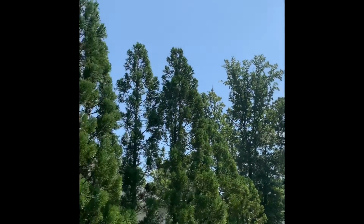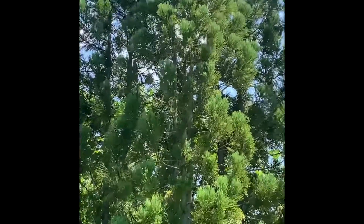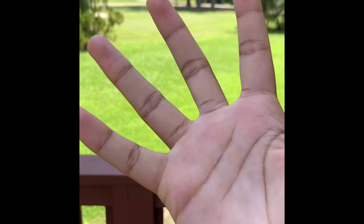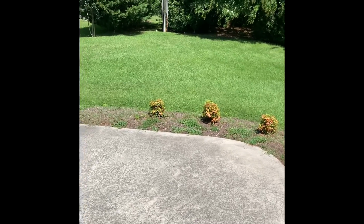And we are now outside, looking at the trees, zoom in a little bit. And it's pretty good. The focusing is amazing. And just a short little portrait video kind of.